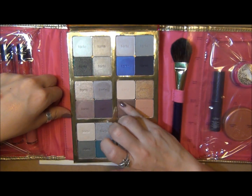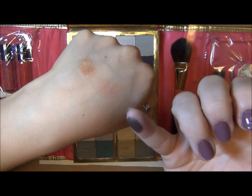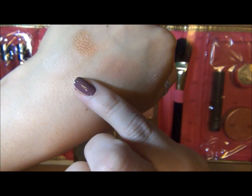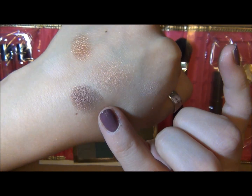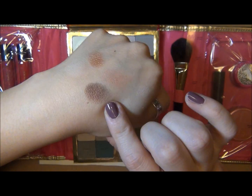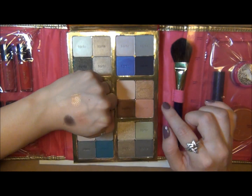Lastly, this color here is called Acai or Acai Jungle. And you can just see it's this really nice dark burgundy color, and it has a shimmer effect to it. So again, another nice quad over here.